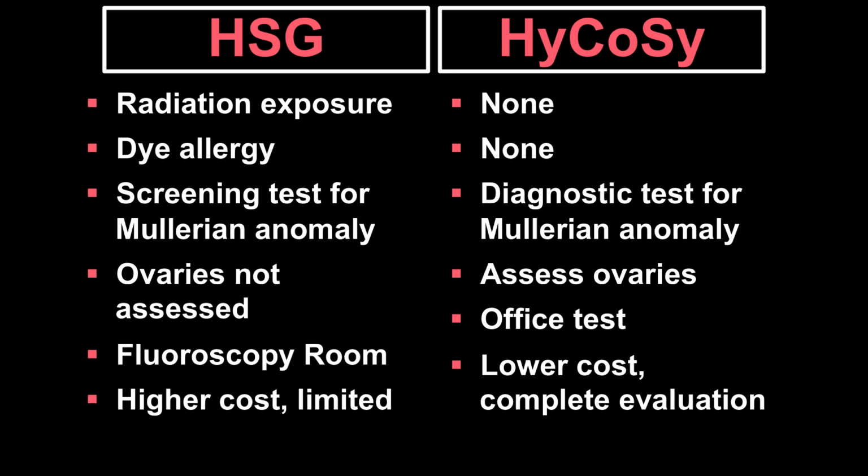When we do a HyCoSy, we can assess, and we do assess, the rest of the pelvis, as I showed you, steps one and two. It's a procedure that's done in the office, can be done by the fertility doctor, who typically is the provider of the patient, and it's at significantly lower cost, and the patient can have a complete evaluation in just one visit, as opposed to having an ultrasound one day, then another day having an HSG, and then possibly the next month having an MRI.